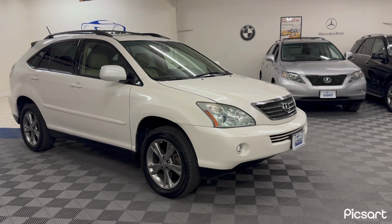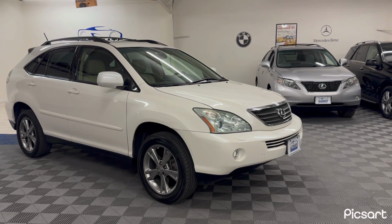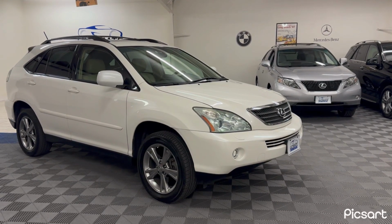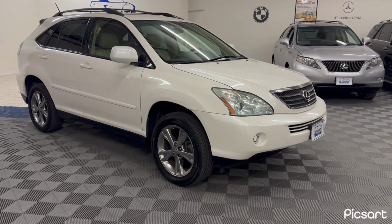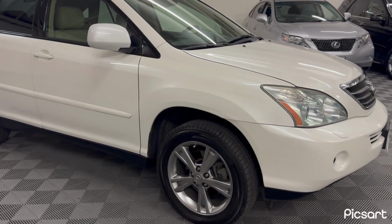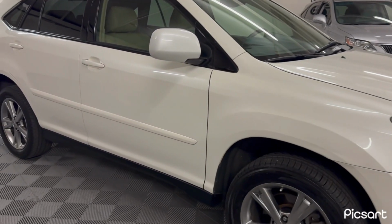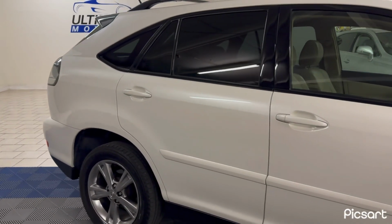Today we're doing an overview and walk around of our 2006 Lexus RX400 all-wheel drive. This vehicle has come to us through a new car trade-in from Hampton Roads. She is by far probably one of the cleanest older Lexuses we've come across in a long, long time.